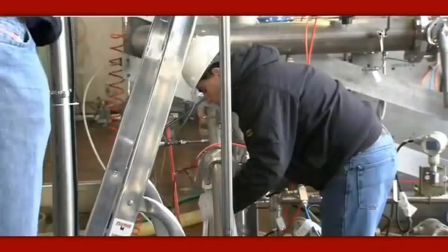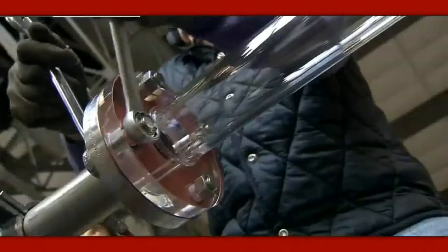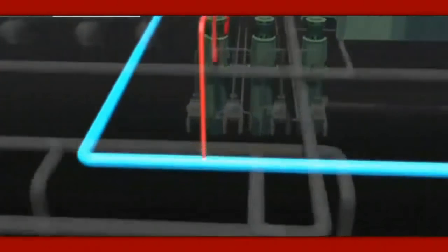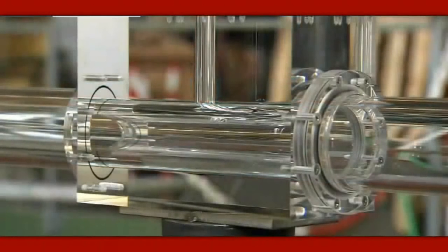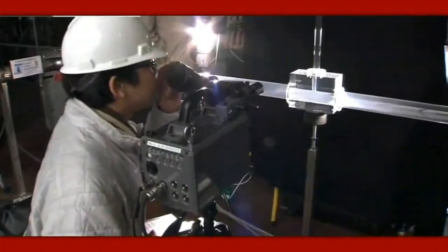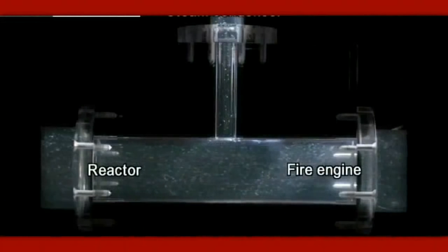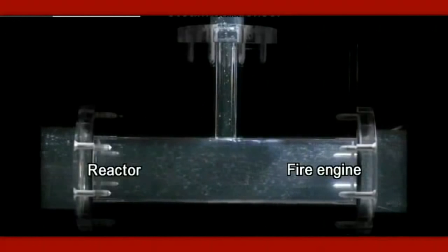Engineers assembled parts to duplicate the conditions at reactor 3. They even considered the thickness and length of the pipe into the reactor, as well as differences in height. To figure out how much water had leaked, the engineers looked closely at the section where the water flow splits between the reactor and the steam condensers. We used a high-speed camera to record their experiment. The horizontal pipe represents the line from the fire engine to the reactor. The vertical one above simulates the leak to the steam condensers.